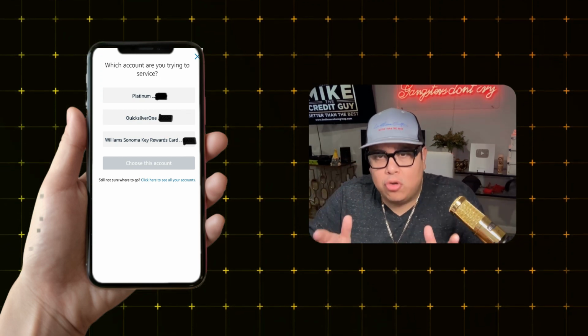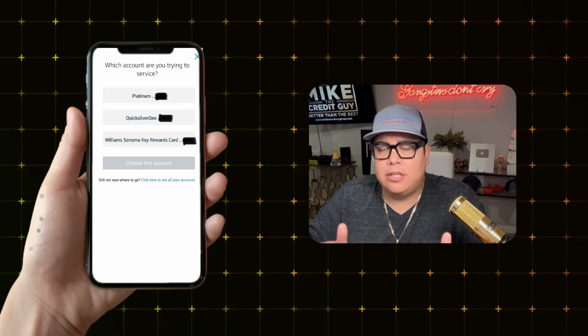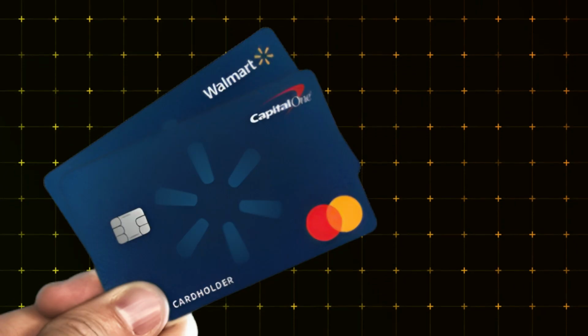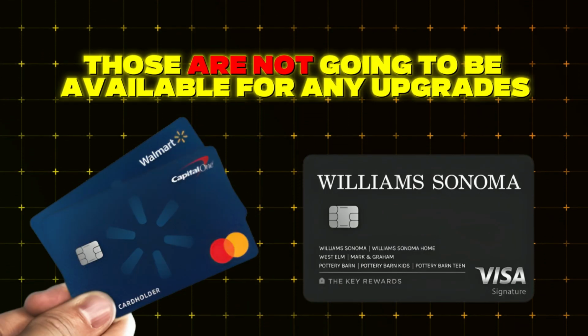Now, if you have multiple different types of accounts, you can come back and see if any of the other ones are also eligible. Also, if you have any co-branded cards like a Walmart Capital One or a Williams-Sonoma Capital One, those are not going to be available for any upgrades, but you can switch that product out to a different product. You'll have to call customer service and talk to someone at Capital One to switch a product. This is a great way, if you're not happy with that store card, to get into a different credit card with actual Capital One. It's all going to be dependent on if you qualify.